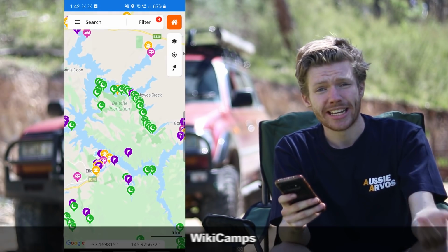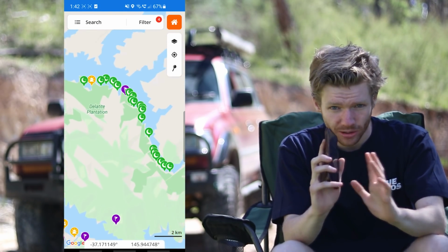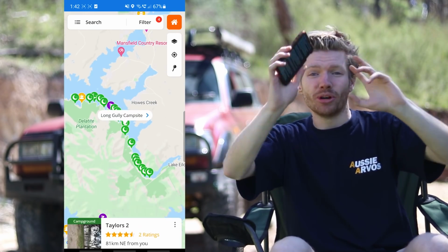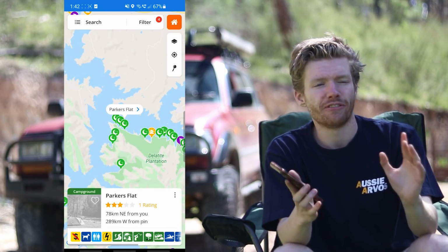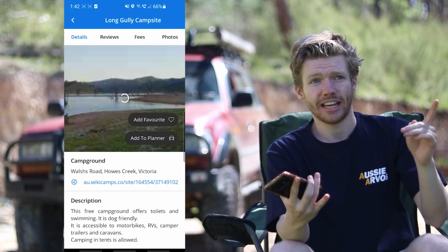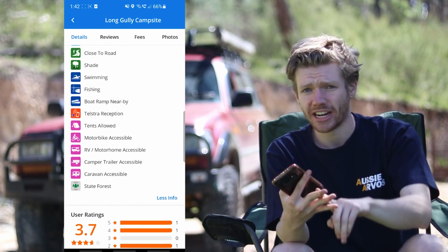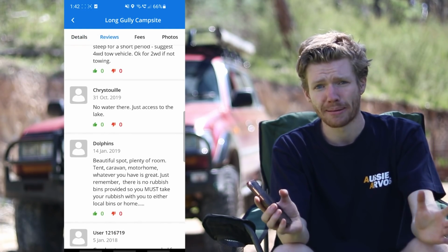Another great app is Wikicamps. Wikicamps is awesome for finding campsites. You can have it all saved offline, and all it shows on the map is campsites and points of interest. It's fantastic. It is a paid app though, but you get a 14-day free trial. But I highly recommend getting it. It's worth the money. You click on a campsite, it tells you if you have service there, how much it costs to camp, and if you can have fires or not. It's a really good database full of all these campsites. It's an awesome app, and I use it all the time.